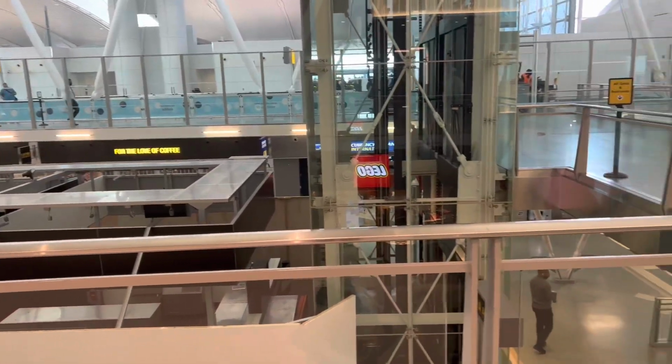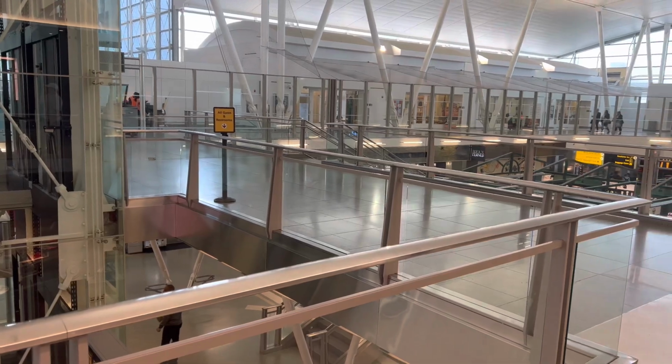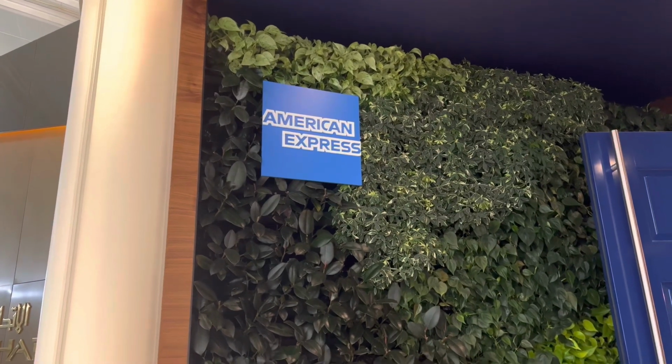This is located just beyond the security checkpoints in Terminal 4, so it's very easy access. My wife strategically planned that, so we had plenty of time to get to the lounge without rushing.